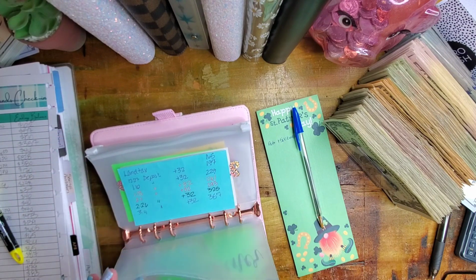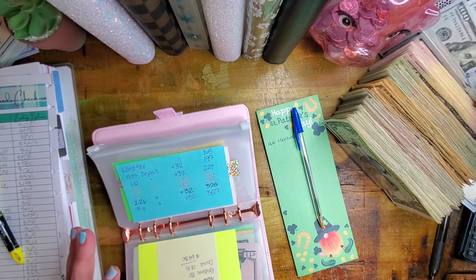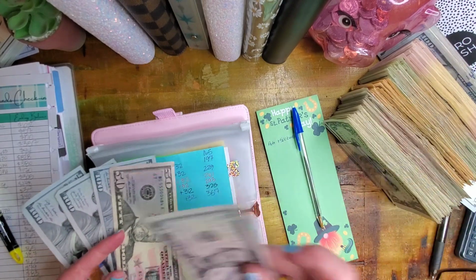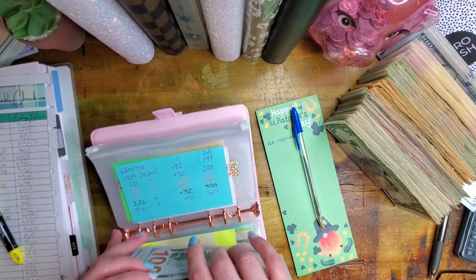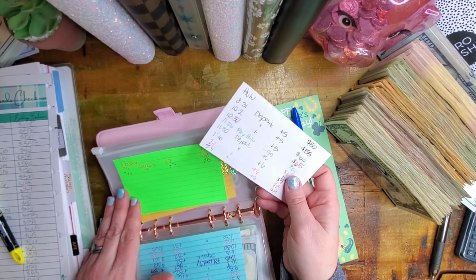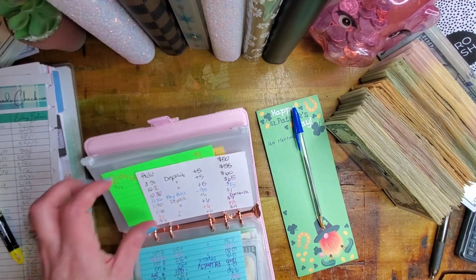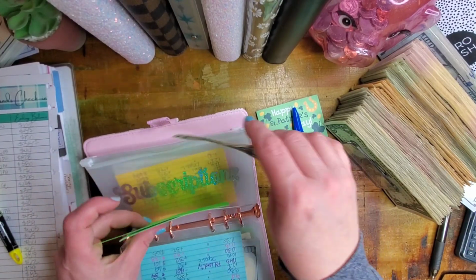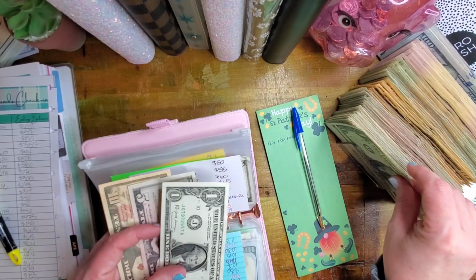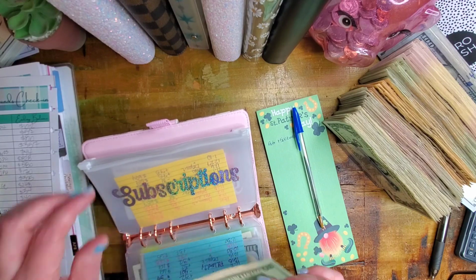So there is that. Then we've got land tax. As I told you guys, this one's not going into the bank either because we pay in cash. And it's just easier to keep it in cash. So we've got 300, 50, 5, 6, and 7. And then we've got Hulu and Friendly. So Friendly is easy. It's 25. And then $19 for Hulu. So I'm sure this is the exact same bills that we just put in there. But it is what it is. So there is our subscriptions.